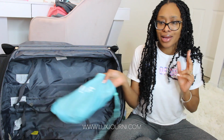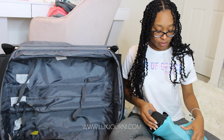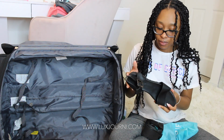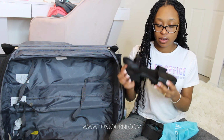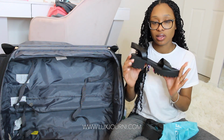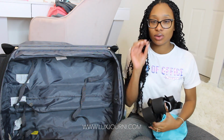And then my last semi-heel is these little platform, not even platform really, that I got. Where did I get this from? I got it from ASOS. I can't remember where I got them from. But these are so cute. I usually don't like shoes that look like this, but I tried it out and I ended up liking them, so I'm going to bring them on the cruise just to give me a little height.